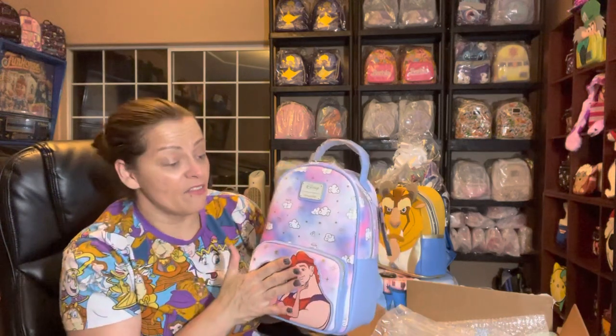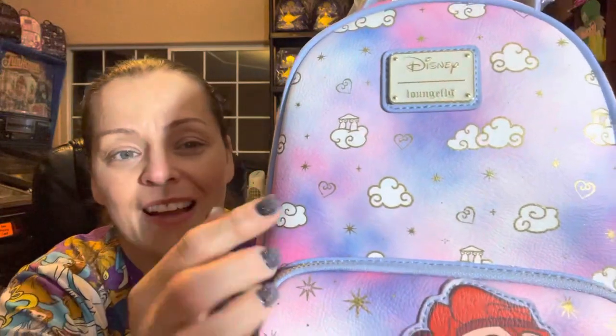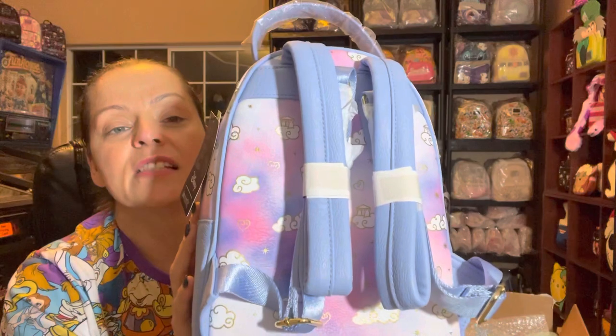So I really did love this. But if you look at the print, you've got to get close. Look at the clouds. These are little Olympuses in the clouds. So see, they did actually try to really pull it together. But they didn't want this to be a bag that was too kiddy, so you would feel cool wearing this with other stuff, versus an all-over print that looked all cartoony. So I think they did a good job. The only thing, okay, two things.